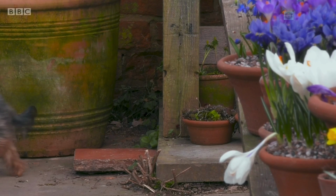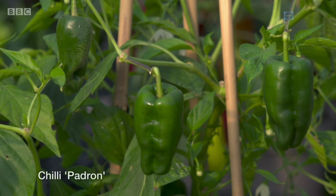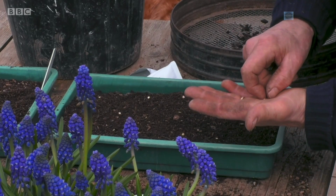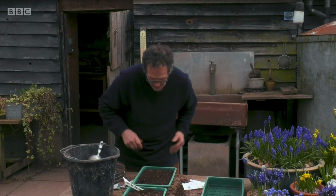The next variety is unusual for a chilli. It's called Padron. It's a Spanish chilli. And you eat it green, and it's not hot at all. It's fruity. So even if you don't like the heat of chillies, you can grow these and enjoy them. Nicely spaced out.